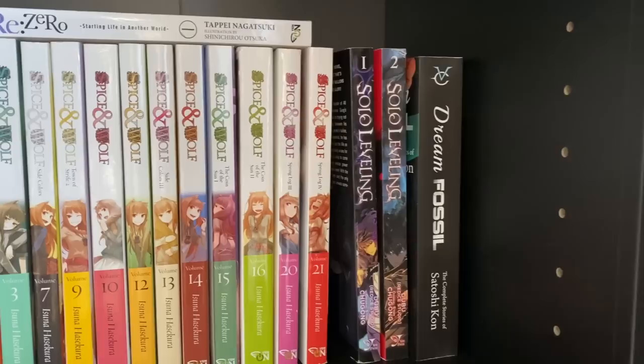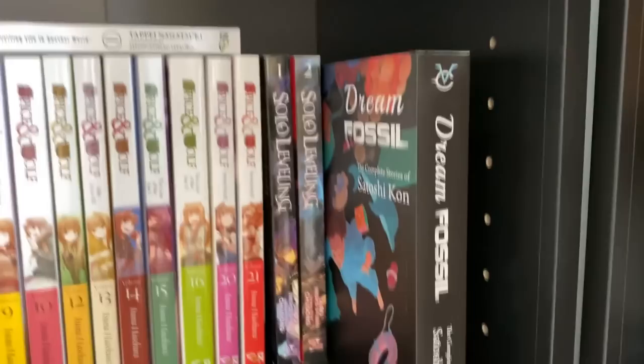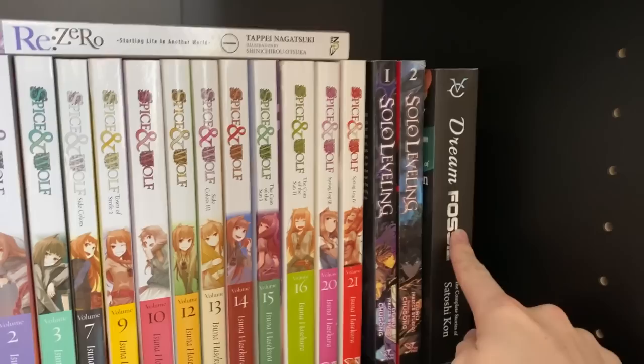Next, we have Dream Fossil, which is actually sent to me by Tony Reads Manga for the MangaTuber Secret Santa thing. This is by Satoshi Kon, a collection of short stories. I enjoyed Opus and Tropic of the Sea a little bit, and I really like Seraphim, so I'm looking forward to getting into this one eventually. Below that, we have some records I'm trying to sell, as well as my Dragon Ball figure arts, as well as some other things over here if you may have seen that, but I'm just gonna leave those alone for this video.